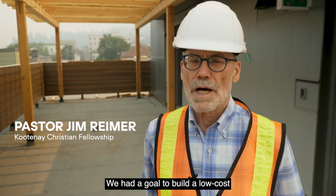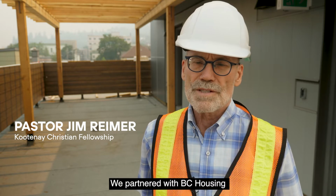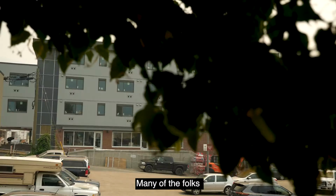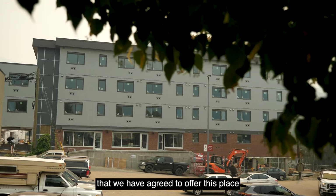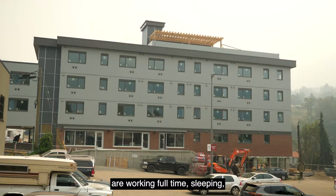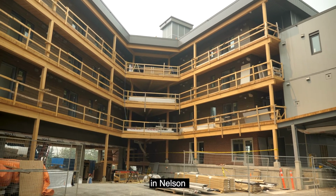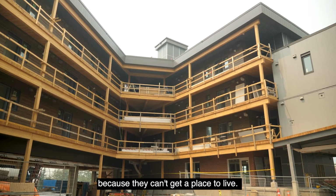We had a goal to build a low-cost housing project. We partnered with BC Housing and Columbia Basin Trust. Many of the folks that we have agreed to offer this place as soon as we have occupancy are working full-time, sleeping, living in their cars in Nelson because they can't get a place to live.